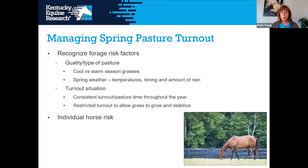So for my horses, I've got a 35-year-old with PPID, and this guy, I really need to be aware of how much pasture he has access to. And I've got to watch him. I am watching him like a hawk to see if he starts getting ouchy in his feet, because then I will need to pull him off that pasture.